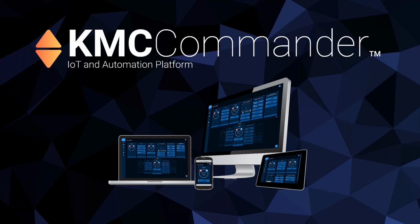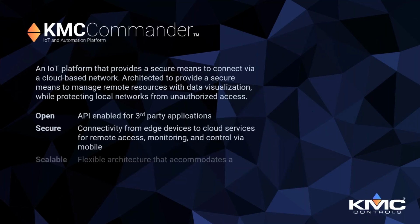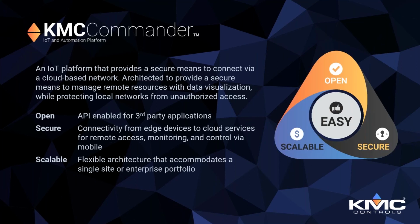So KMC Commander has really come a long way. Basically, KMC Commander can sit on top of anything, really. It can sit on top of your building automation. Whether you're running Total Control, or Niagara, or Tridium, no matter what, the beautiful thing is that all of that data can get pumped up to us with the KMC Commander platform. It's open, secure, and scalable. We have built APIs, and we're always building more. We've really made this a platform to build upon.